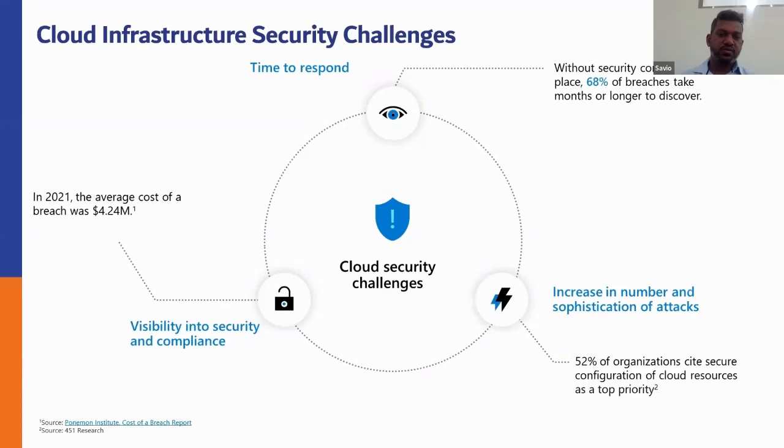Based on recent research, as you see on the screen in terms of a breach report, almost 68% of breaches are happening. And there is a CIO ecosystem of almost 52% of organizations looking at security and how that can be built on the cloud in terms of protecting your cloud resources. Also, the 2021 breach attacks were estimated at a cost of almost $4 million.